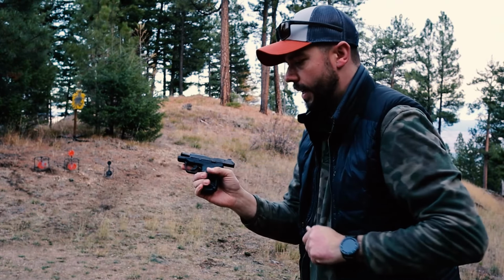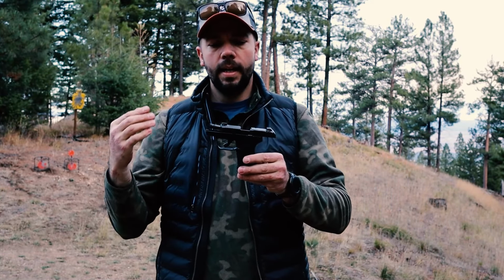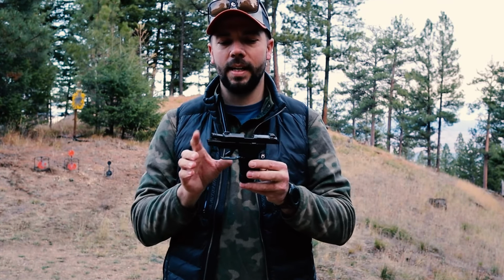So if this is in your state, it comes with a 10 round magazine, and you can buy that 12 round magazine separately depending on your state. So if you're not allowed to carry more than 10 rounds, don't worry, it comes with a 10 round magazine.